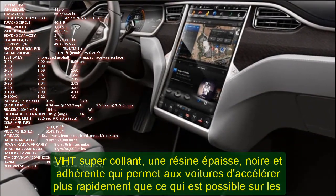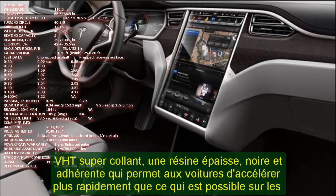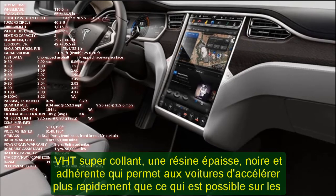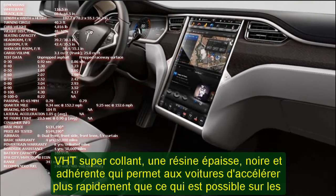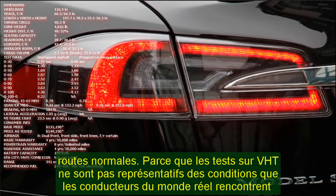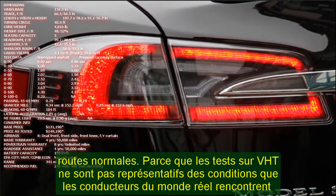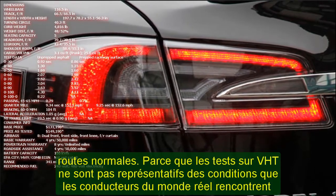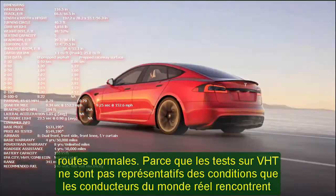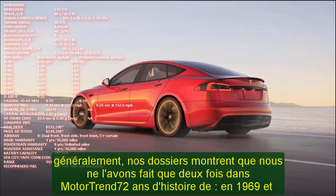But after further on-site negotiations and a backward pre-run by Tesla's own test driver, we came to an agreement. We could conduct runs in each direction, on both the Tesla-requested VHT and, per our normal procedure, on regular asphalt. As we were preparing to run our tests, the Plaid's handlers received a phone call, and suddenly our options were once again to launch only on the VHT prepped surface or leave.